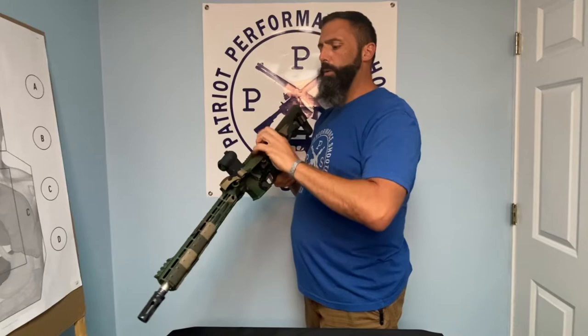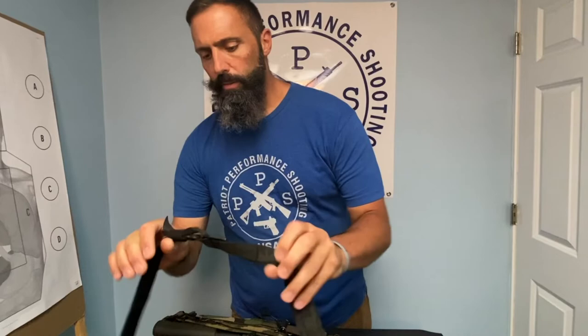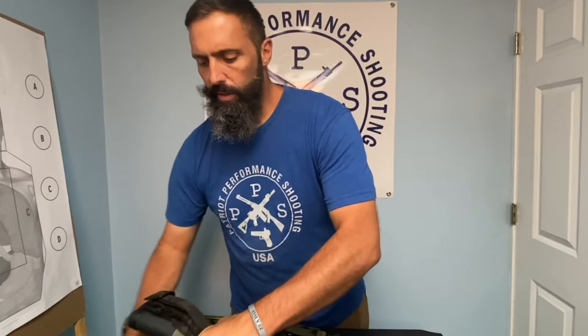Sentry strap at the moment is probably my favorite. It just is my favorite. I just like the concept. I like the easeability of it. I don't have to add anything to the sling like I did on the Ferro Concepts one here. So, you know, look for a quick adjust two-point sling.